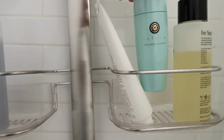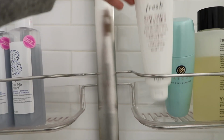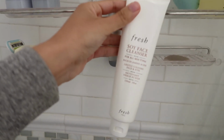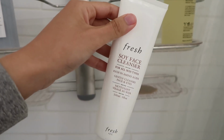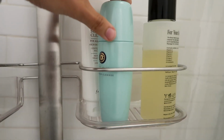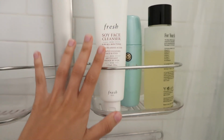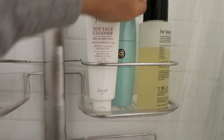I have a Tatcha, the Deep Cleanse, which is almost gone. And then there's probably one more use of the Fresh Soy Face Cleanser. I have used this for years and it just continues to be one of my all-time favorite face cleansers. And right now I'm just really into cucumber. I think it's because it's hot outside and cucumber is like cool and refreshing, so this is perfect.